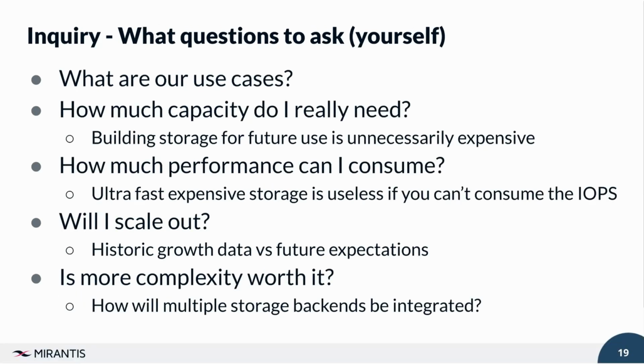A recommendation for you is what should you ask yourself when you're building a storage environment? The very first is list all the use cases that you have. Do you have anything that requires high performance? How much of your storage requires high performance? Do you have to have something special for special data that is mission critical for you? And list all those cases, and then think about how can you best translate this into a storage environment.